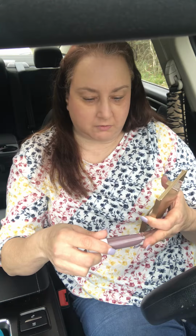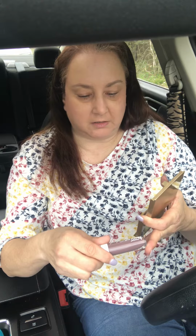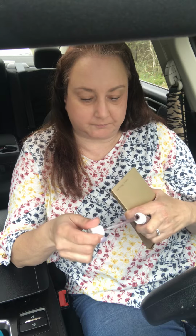Now I'm gonna go in with my Wet n Wild Mega Lash liquid, High Shine liquid lipstick in Catsuit. I forgot to grab my moisturizer for my lip. So this ought to be interesting because I do have dry lips. This is not gonna be good.